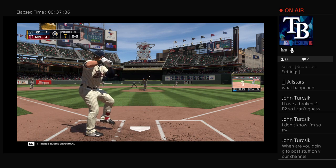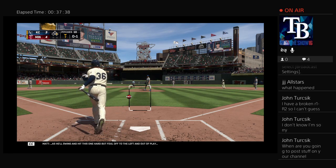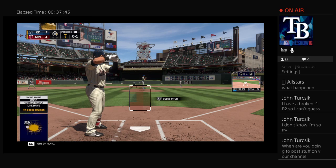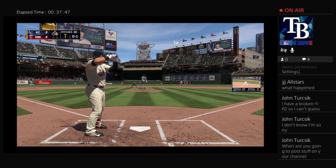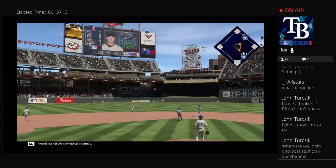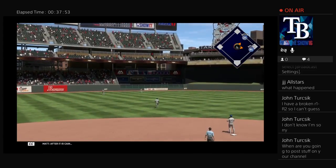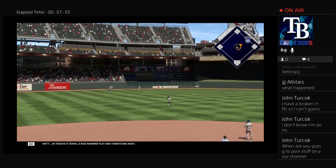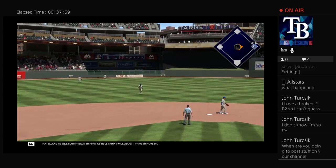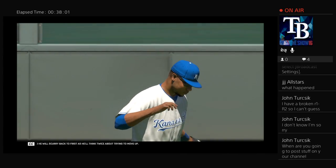Here's Robbie Grossman. As he'll swing and hit this one hard, but foul off to the left and out of play. This is hit high in the air out toward left center. After it is Kane. He tracks it down. A nice running play, and there's 1 away. And he will scurry back to first as he'll think twice about trying to move up.